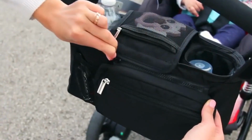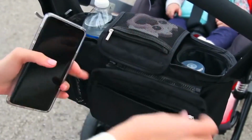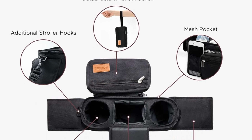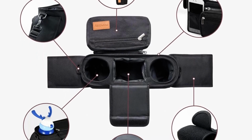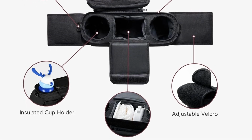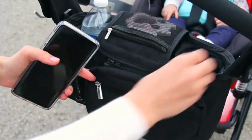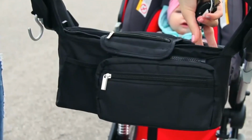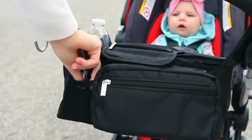Structured and efficient design. One of the standout features of the Momcozy Universal Stroller Organizer is its structured internal design. With multiple pockets and 2 insulated cup holders, this organizer helps you say goodbye to the chaos of a messy stroller. The compartments are thoughtfully designed to place items in a hierarchical manner, making it easy to find what you need quickly. Whether it's diapers, wipes, or your phone, everything has its designated spot.